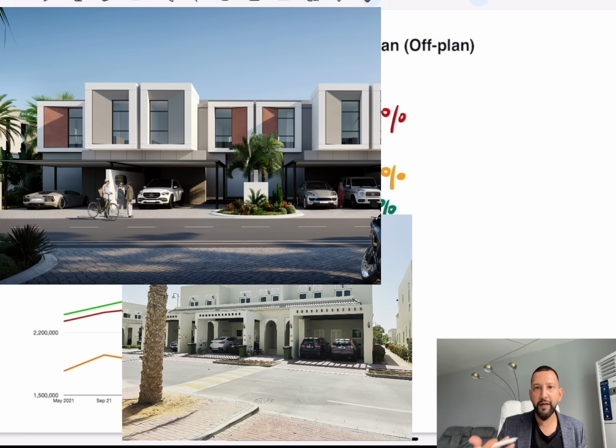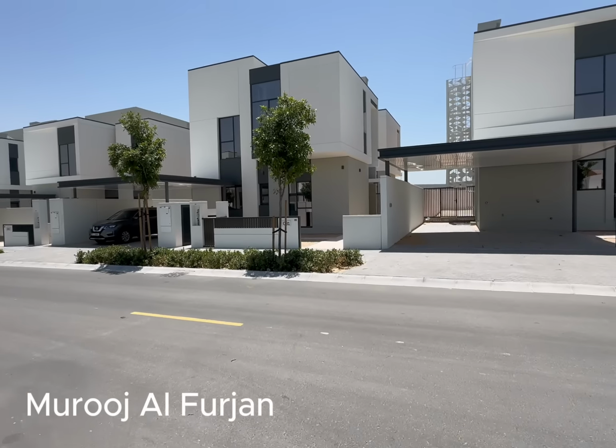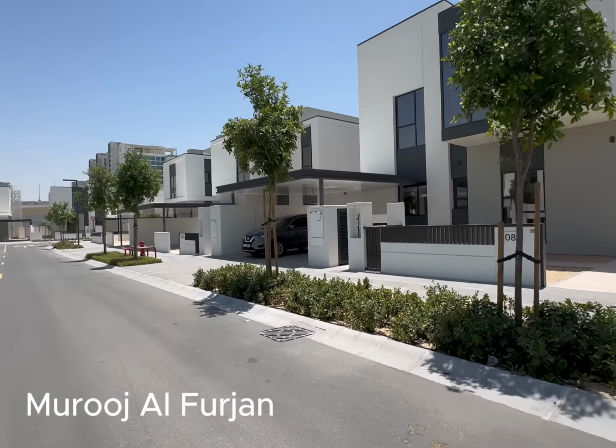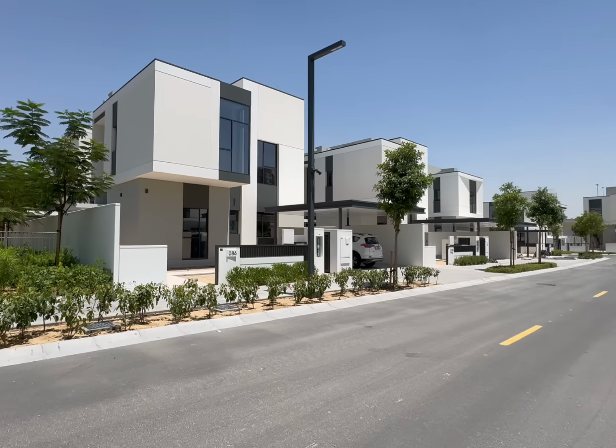Now Murooj Al Furjan does trade at a premium to Kurtaj, and as they hand over, we can see that on a per square foot basis, Kurtaj is cheaper than the Murooj ones, and there are reasons for that. It's something we can't really get into in so much detail in a short video, but that's something we can always discuss if you'd like to reach out to us.